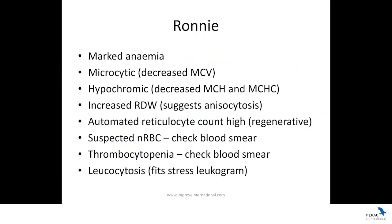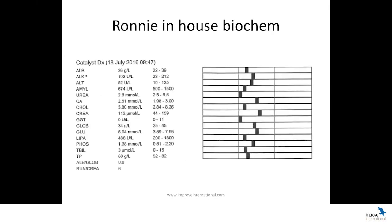We have increased red distribution width, which suggests anisocytosis. We have an automated reticulocyte count that is high, that suggests regenerative anemia, and suspected nucleated red blood cells, which we're going to check in the blood smear. But given that it's a regenerative anemia, it's likely that it's going to be related with that. We have a mild to moderate thrombocytopenia. We're going to check the blood smear to make sure that that's a real finding. And we have a leukocytosis that fits our stress leukogram. That's our summary for our in-house hematology.